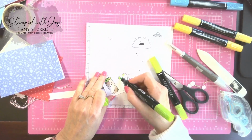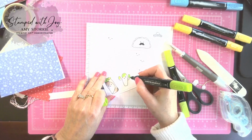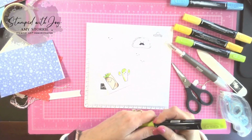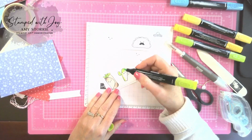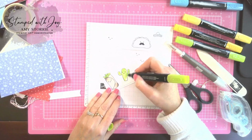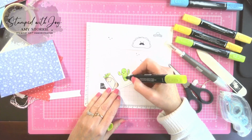Let's see, we use the dark first. Just kind of do a little down the side there. How's everybody doing? Everybody hanging in there with me? I know there's lots of coloring this week. But it's so fun. Don't you wish you were coloring with me? Maybe you are. Maybe you're working on something while you're watching.